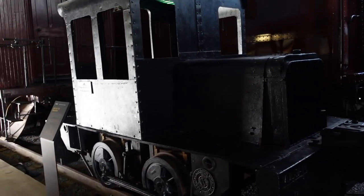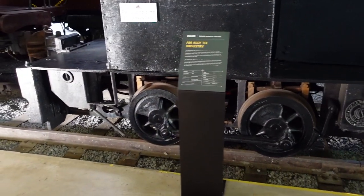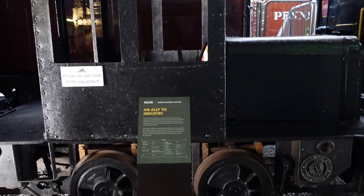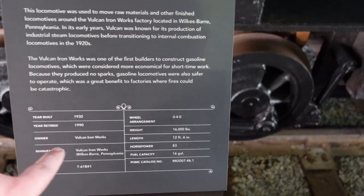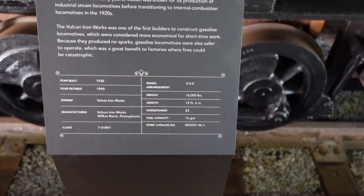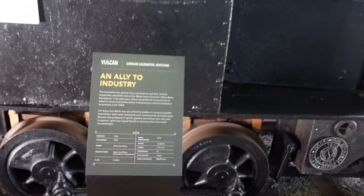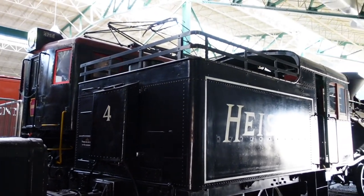Now this little guy is really cool. This might be a Ford. AA Ally Industry. This used to be outside, I believe. Let's see. Vulcan Ironworks was the owner. That's really cool. And let's see the manufacturer of it. Yeah, Wilkes-Barre Vulcan Ironworks. So this is a Vulcan engine. And it's also Lincoln coupled into the Heisler right there.